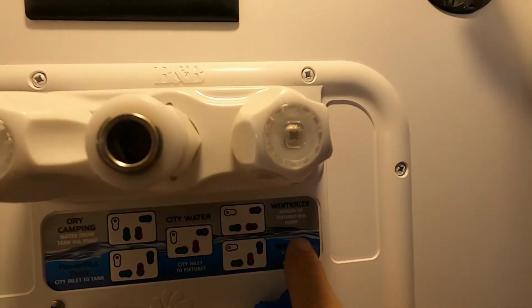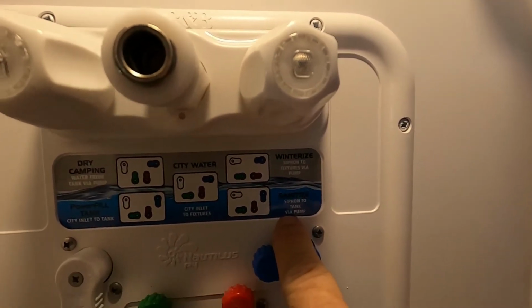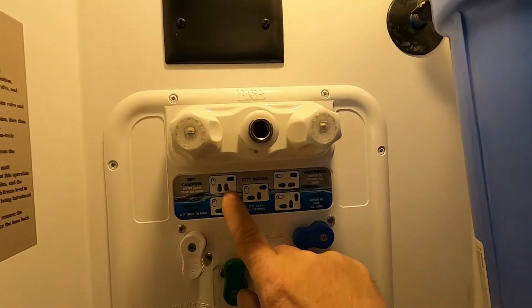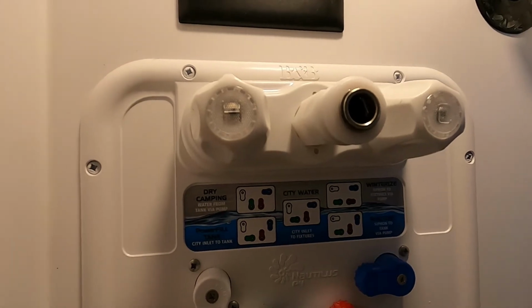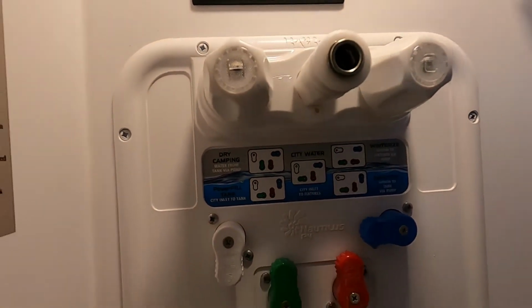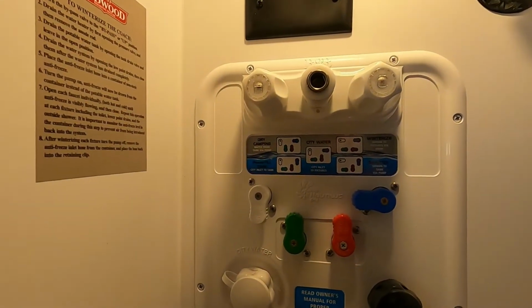Here's to winterize it, siphoning up things to bypass your hot water heater, sanitizing. Just remember, when using your potable water is when you're going to want to turn on your water pump. Don't turn on your water pump when using city water. It's already pressurized. All right, about covers everything to get set up. Let's go ahead and show you around the rest of the unit.